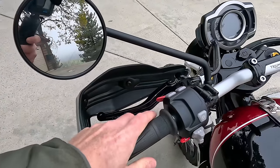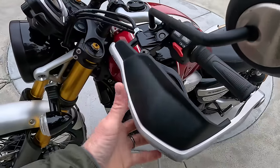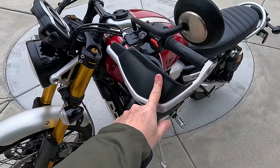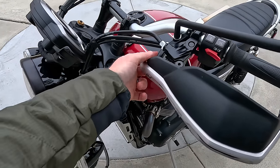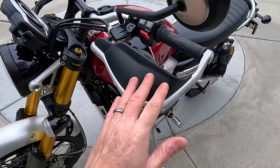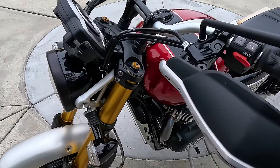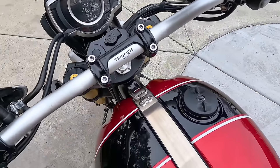All right, let's cover the controls, the TFT. So the mirrors, handguards are pretty strong metal handguards. It's nice to see that from the factory. It's very, very rare that a manufacturer will give you metal handguards. Although I don't know ultimately how strong they are. Something has to fail in a crash, or there has to be a weakest point somewhere. You can see the suspension adjustments up here for the forks.